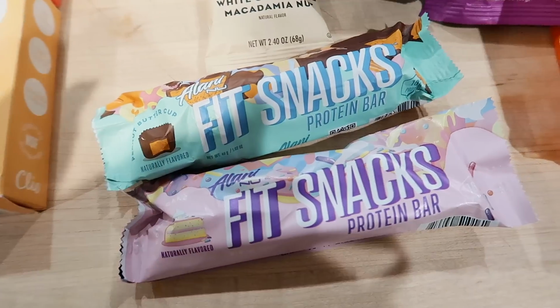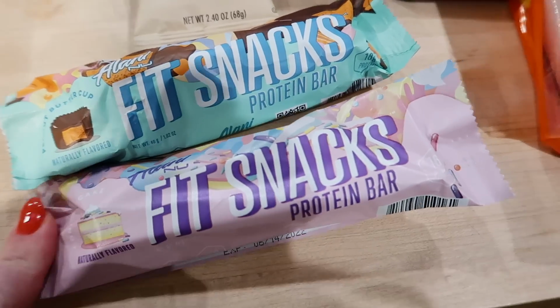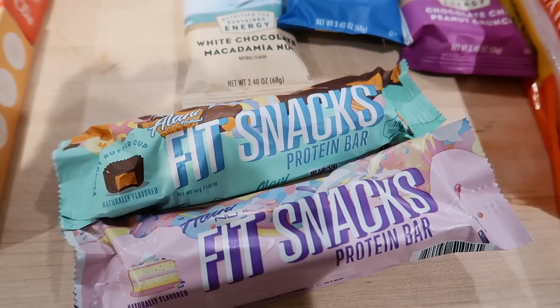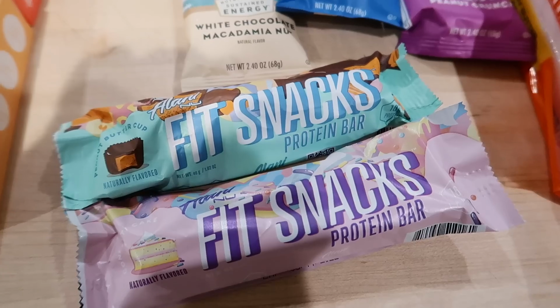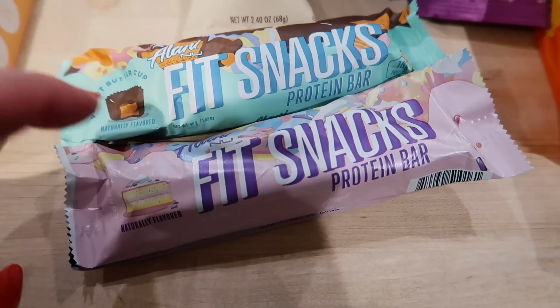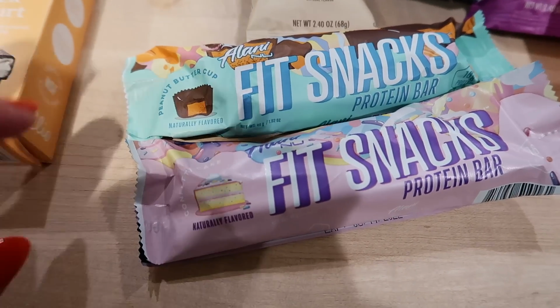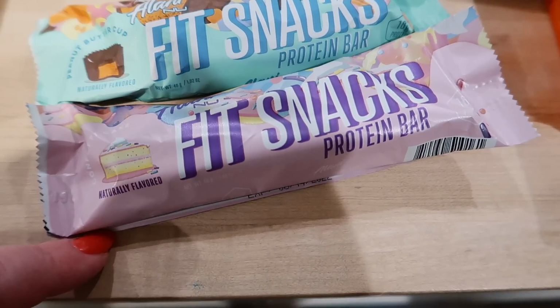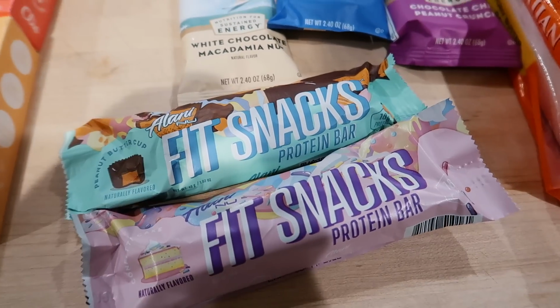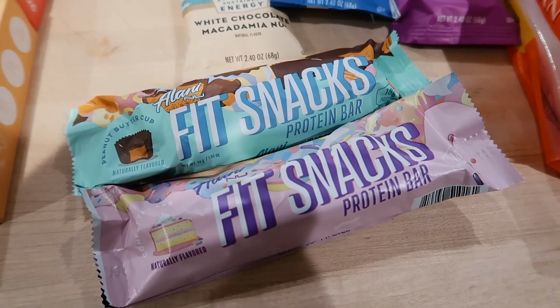I got these for me to take in my bag this week when I travel. It's just nice to have something like this in your bag, especially when you're at work all day, if you don't have access to something and you need some protein or a snack. These are the Alani Nu protein bars. They're actually pretty good if you've never had them before. This one is peanut butter cup and this one is confetti cake. I feel like I've had the confetti cake one before, but I can't remember exactly, but they're good. I've had at least a couple of the flavors before.